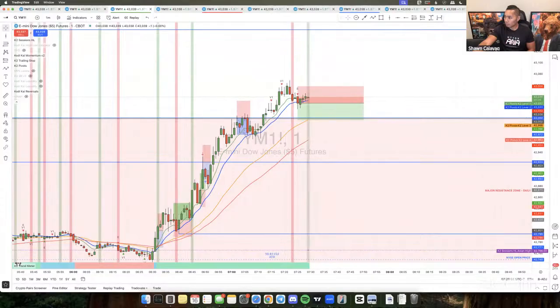Let's see. Shiv said oil had a huge gap, closed off and touched sub 70s from highs over 78. Crazy downside pressure. If USA gets involved, markets will go crazy. Also, Trump Mobile launching soon. That's pretty nuts.